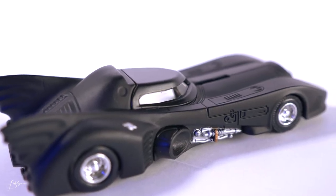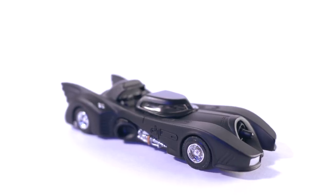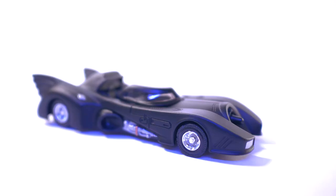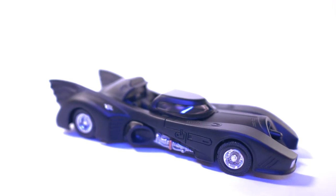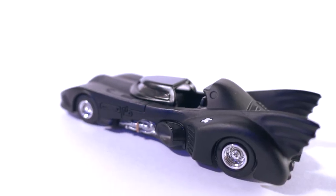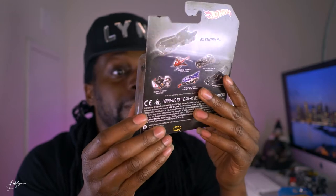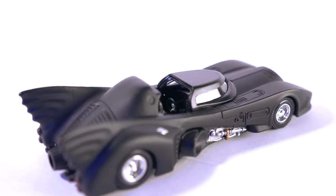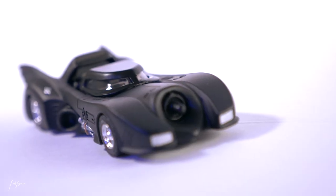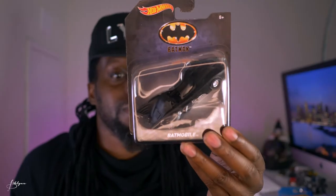The roof of the car slides back, exposes the inside. It's pretty much all black. It's like a matte black finish. It does have some silver accents down here. I guess that's like the red exhaust is. A little silver on top. Maybe the gas tanks. Looks like there's two. The silver in the tires and the rims. Little silver on the inside and a gear shift. Not much else to it other than it's awesome. Batmobile 1989 Batman. Alright, let's check out the next one.